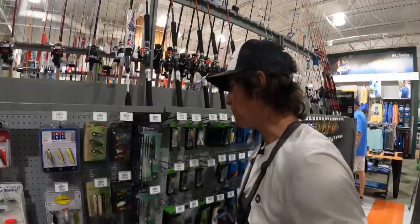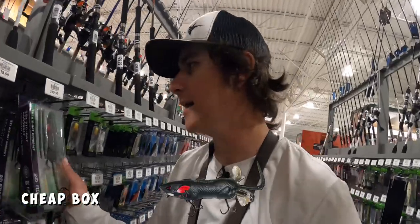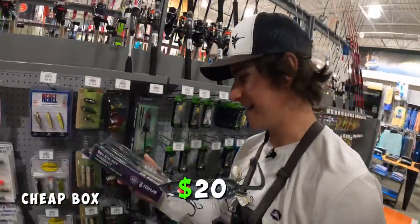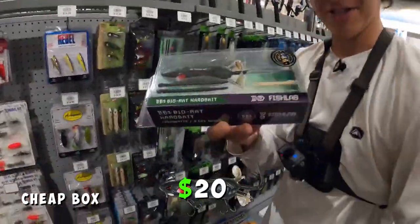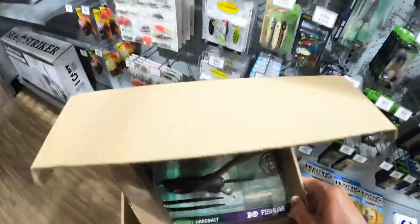Oh man. The first lure we are getting for Fletcher is the rat lure. We gotta kind of whisper. $19.99. He's gonna be so caught off guard with this lure. Check this out. We're gonna go ahead and put it in the box. It's a nice fit in the box there.